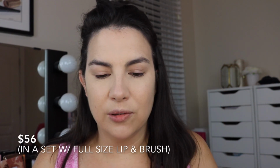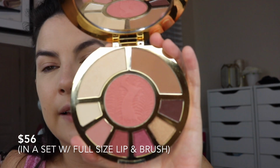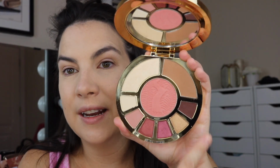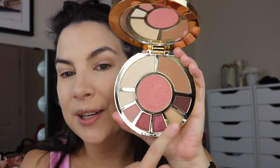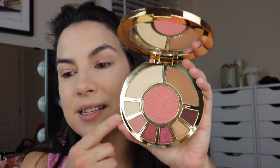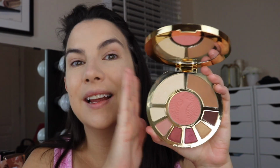And then I pop open this palette from Tarte that I have called Ladies Night. And this I got not that long ago off of QVC. We have blush, we have bronzer and highlight, and then we have a really similar color scheme to what you're seeing in the new Charlotte Tilbury one, except here we're getting 6 eyeshadows instead of just 3, and less money overall. Just throwing that out there.